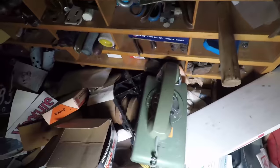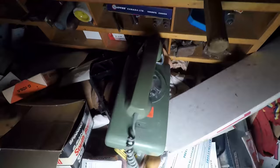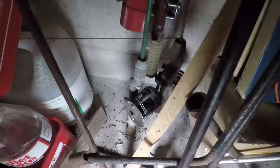Here's the old man's workbench with all of his tools and gadgets. Check out this old phone here, guys. See that? All right, more beer bottles, empty and full. Got some old fishing poles there. See how old those fishing poles are?